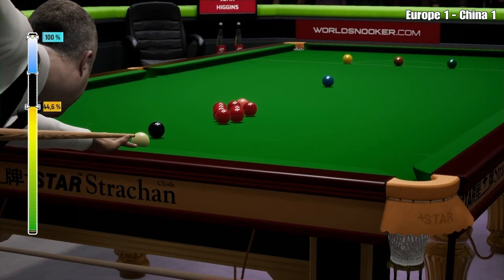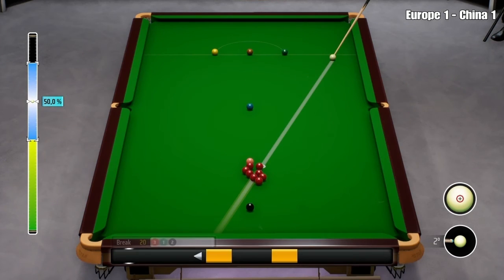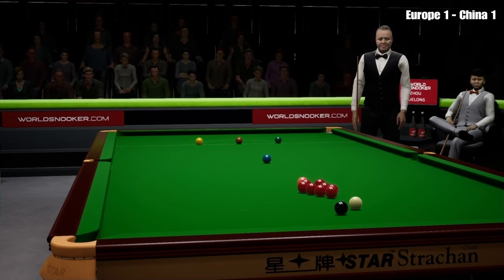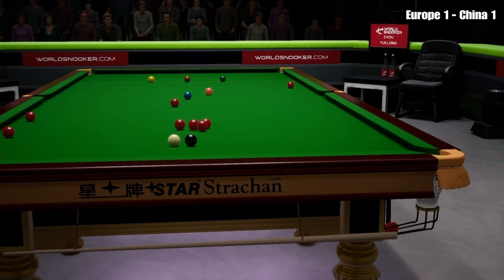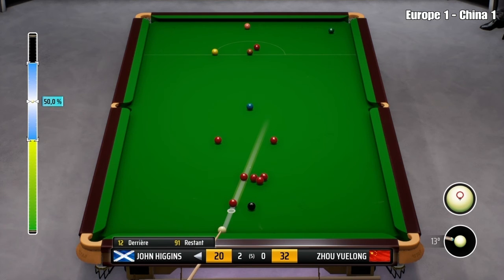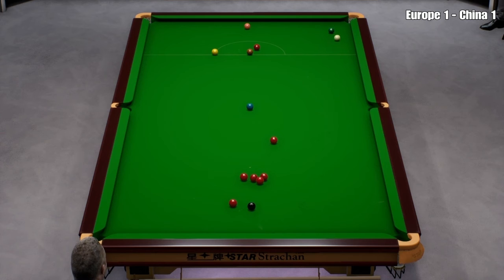Playing this with plenty of power. Would you believe it? Twenty. Under hits this, he could be in trouble. John Higgins, 20. He's taking this on. What a beautiful pot that is.